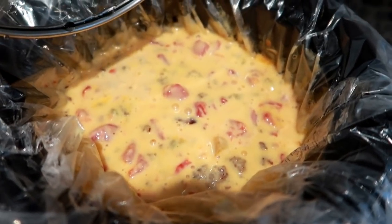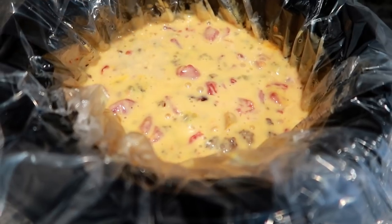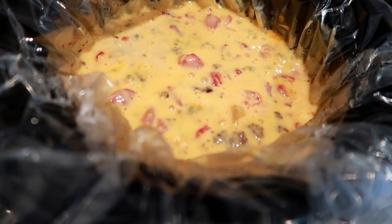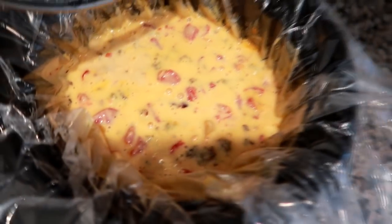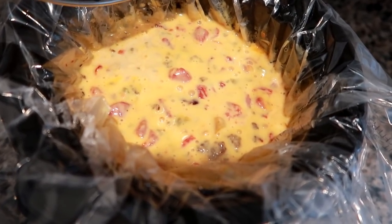As you can see, I stirred it 3 times in the past almost 2 hours, and it's ready just to dip with some chips, and everything tastes delicious. This is definitely a crowd pleaser for any party, not just football. So I highly recommend this for something easy to bring that's definitely going to be a crowd pleaser.